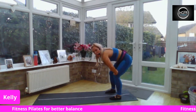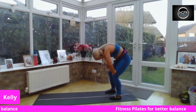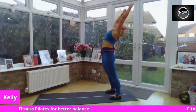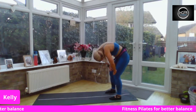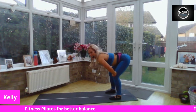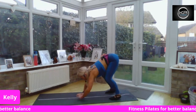So really take a good couple of cat stretches here and then roll up when you're ready. Roll the shoulders, release, lift and lower. Give that back a really good release here. Well done. When you're ready, ladies, you're going to come down to the floor.